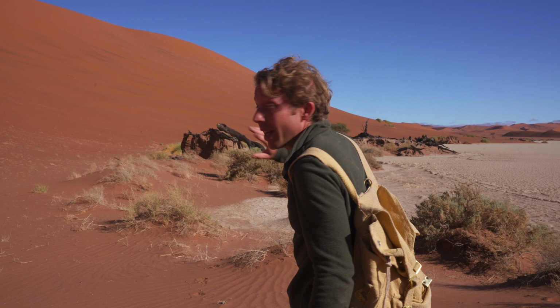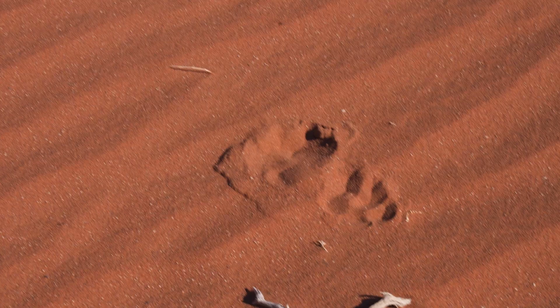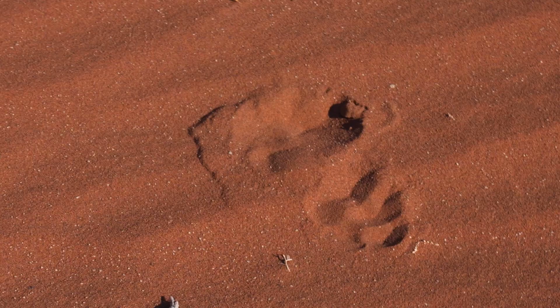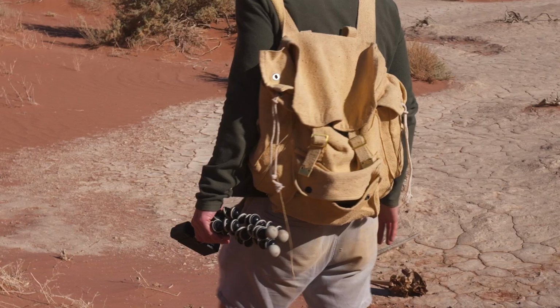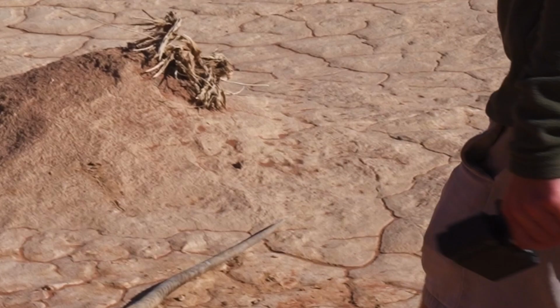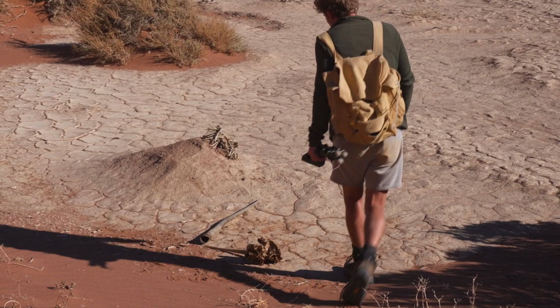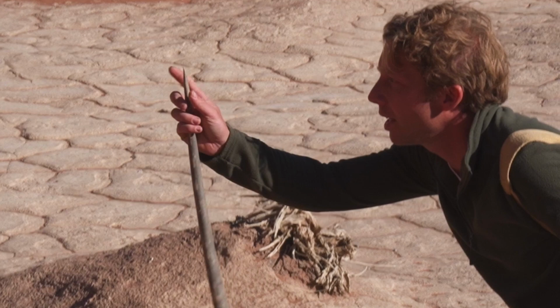Moved off there, we're safe now to see what remains are left of his meal and see where he's been staying in his little haven. We can see his footprints coming this way. So if you see these, you know it's a hyena, but that's the size of a hyena print. It's got four toes. And if you look here, that's the remains of the horn of the oryx. Wow, look at that. You wouldn't want that impaling you if you were attacking it.